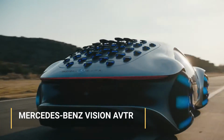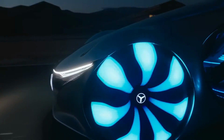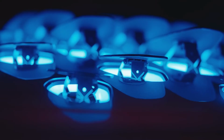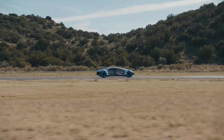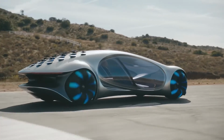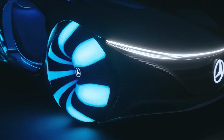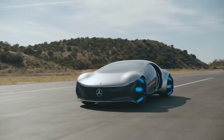The Mercedes-Benz Vision AVTR. Referred to as the Vision AVTR, this Mercedes-Benz concept vehicle was actually imagined due to the 2009 blockbuster film Avatar. The vehicle is stuffed with tremendously futuristic functions. Instead of a combustion engine, the Vision AVTR makes use of a battery that's completely free of rare earth elements.